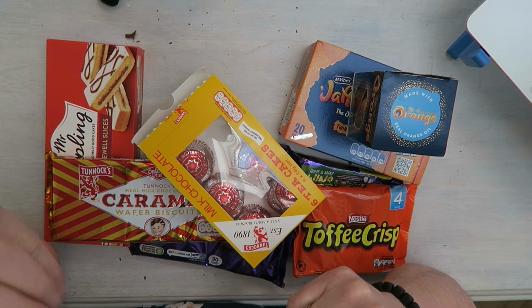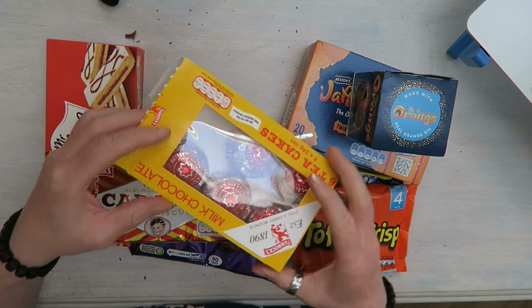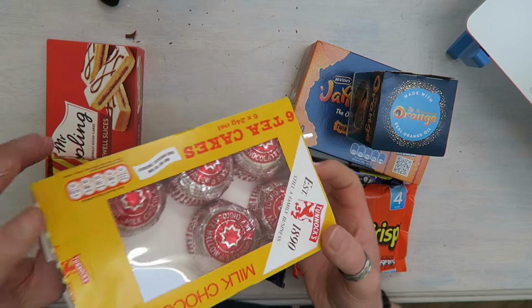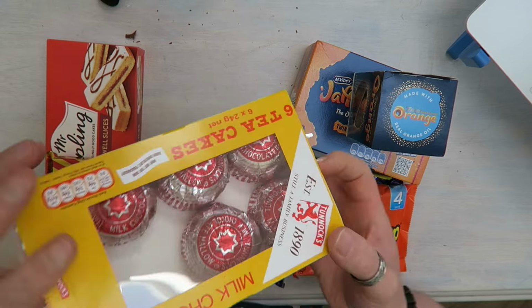They are so nice. I can pop one of these in my mouth and just do it in one go, to be honest. But I won't. So that's the Tunnock's tea cake, and that's the box they come in.